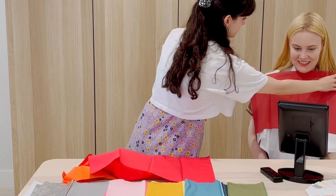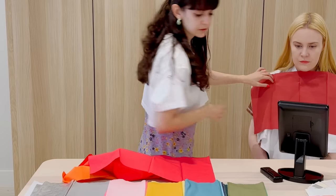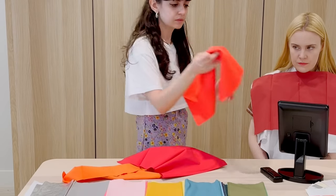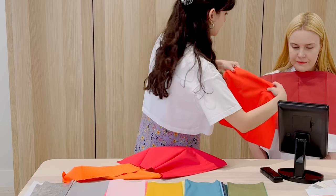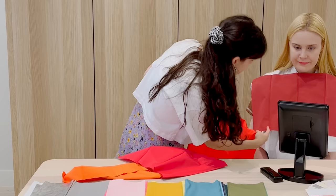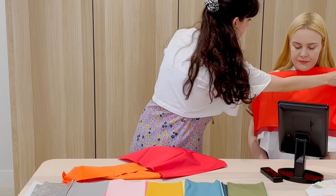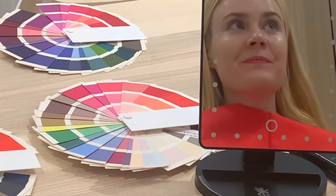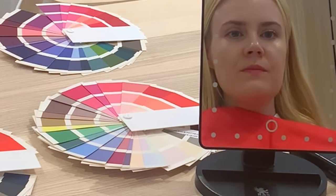So this is the colour, the shade of red, we were enjoying the most. Let's compare it to this one. Comparisons sometimes are quite fun. So this one, you're looking quite even skinned, looking quite healthy. That is quite fun. Your hair is looking very vibrant in this shade, which is quite nice.